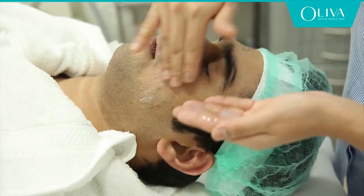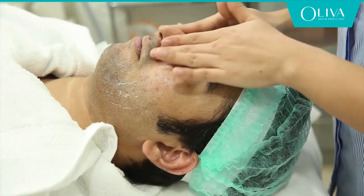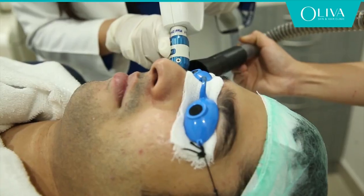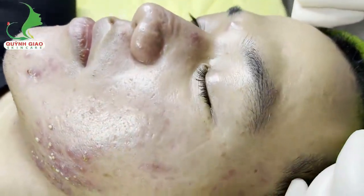This is when you use the erbium or CO2 laser with a 1 mm spot size. The laser drills a tiny hole in the skin, and this enables us to extract the contents of the cyst. Numbing cream is applied about 45 minutes before the laser procedure, so the whole treatment is painless, and healing takes place over about 5 days.